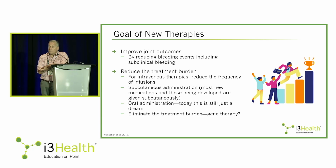And then for subcutaneous therapies, most of the new medications that have been licensed in the last certainly 3 in the last year, and 1 other one are delivered subcutaneously. So we now have 4 drugs that can be used for prophylaxis in hemophilia A and B, including in patients with inhibitors, that are given subcutaneously.